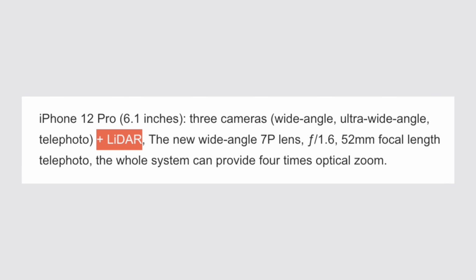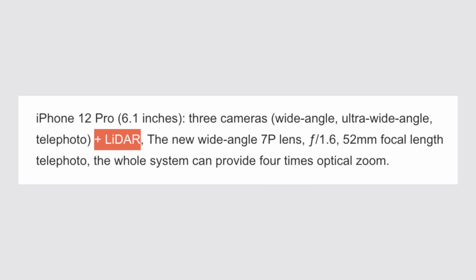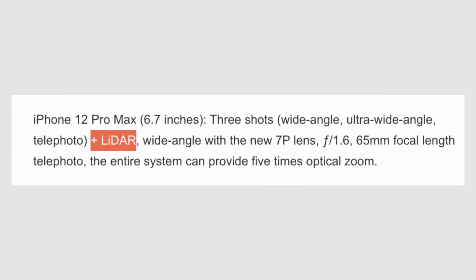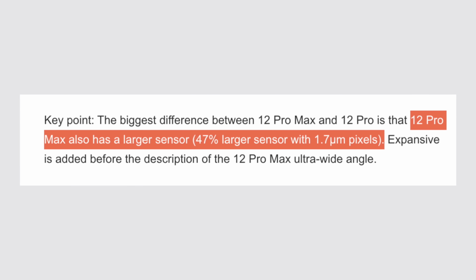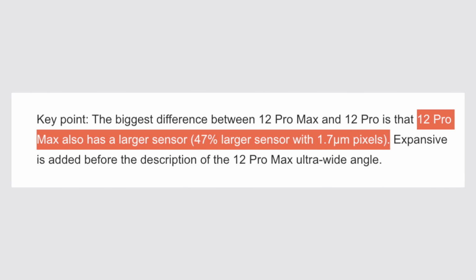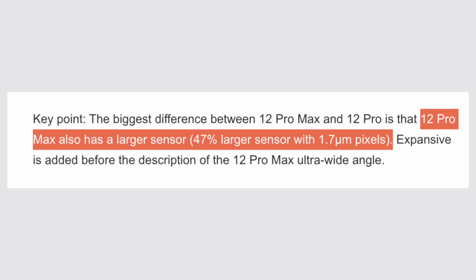Another benefit that we already knew is that both of the Pro models are getting the new LiDAR scanner, which Apple is probably going to be talking a lot about at this event. Now, by far, the most odd thing that Kang said was that the Pro Max model is getting a 47% larger sensor than the 6.1-inch Pro model, with the pixel size going up to 1.7 micrometers.